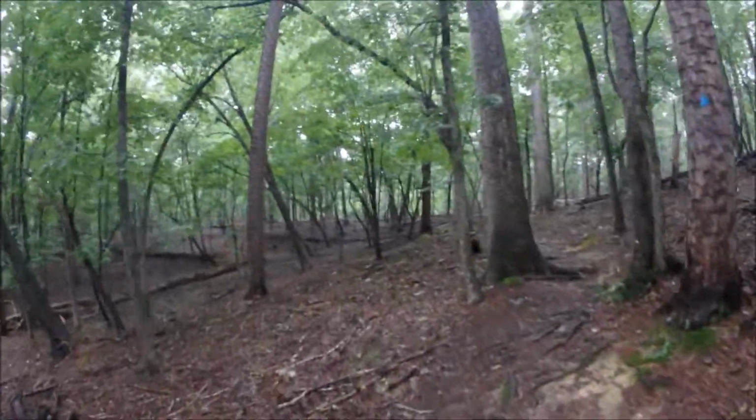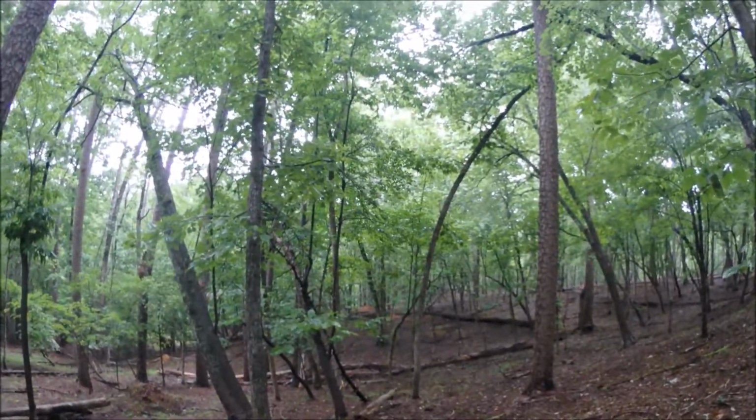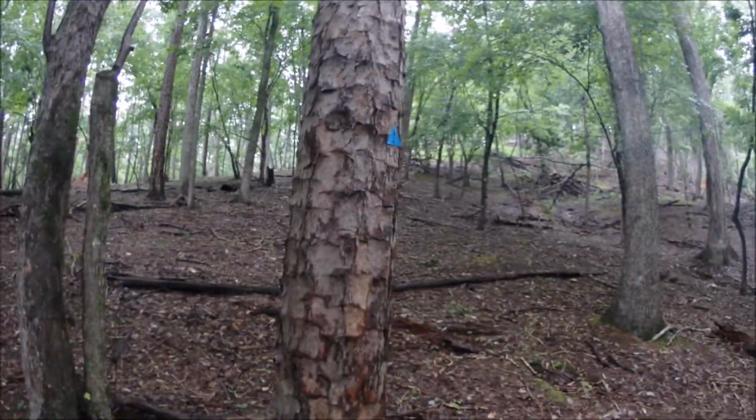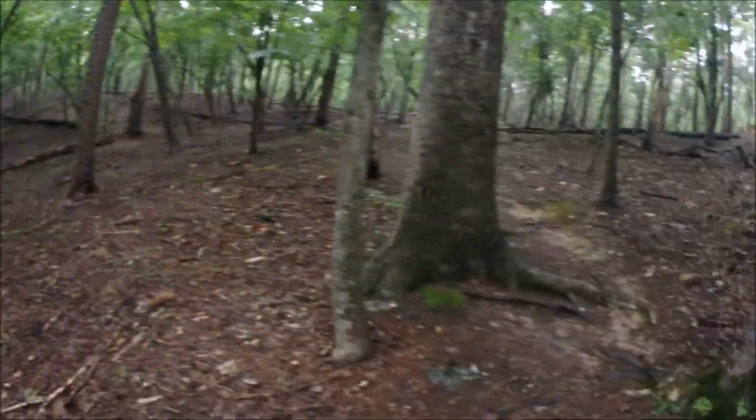Boy, this is really beautiful and so quiet. Can't hear anything. Just the water dripping off the trees above me. Ah, I love the rain. Thank you, Lord.